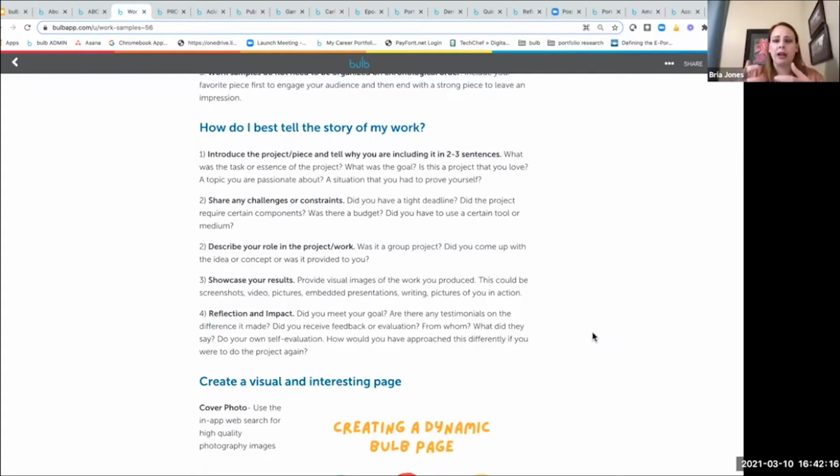The biggest advice that I would give in showcasing your work is to give context to your work, narration to your work. Tell us what we need to know to understand and put ourselves in your shoes and understand why this is meaningful to you. So introduce the piece, give captions, talk about what the challenges were, what the results were, what impact it had on you or the person you were producing the piece for. That's a great outline in terms of telling a great story about your work.